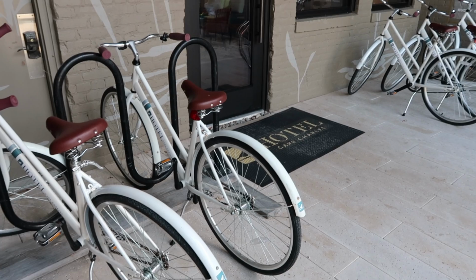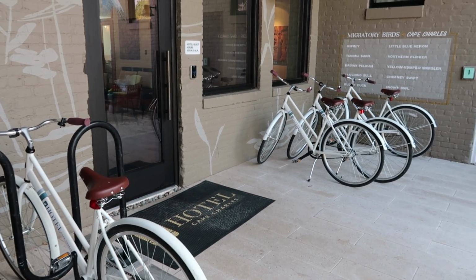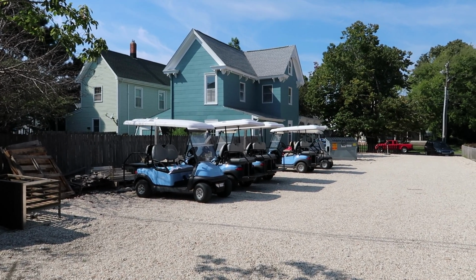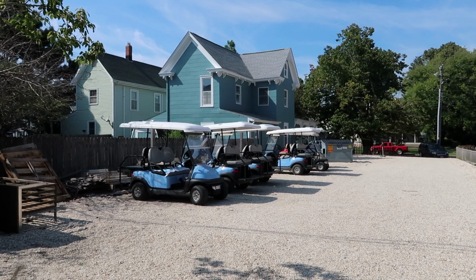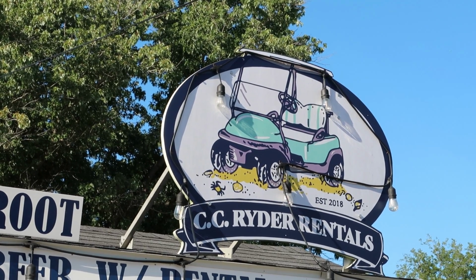There are also bikes and golf carts for rent. The former is much easier to acquire than the latter. Those golf carts are typically having to be reserved a couple months out, so we weren't lucky enough to rent from the hotel during our stay, but we were able to get a golf cart from a nearby provider for our day yesterday.